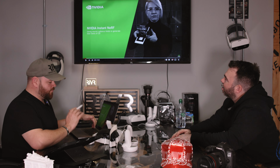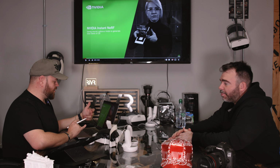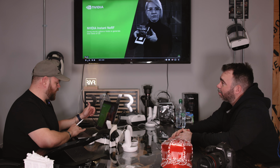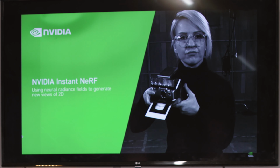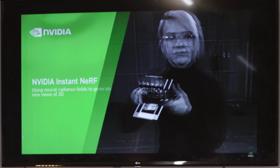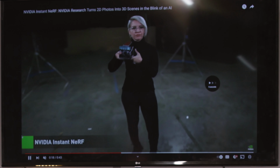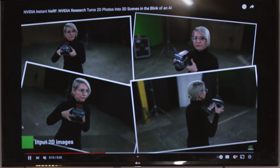A bit of context on why I've put this on the screen. This is an NVIDIA promo video from 7 months ago. I'll turn the sound off and press play on it, because on this demo, if you look closely, it looks like they used 4 images to make a 3D model. So they've given this nice nostalgic thing about photography. Yeah. We'll skip through this. Okay, sorry, I missed a bit. Here's the 4 photos.